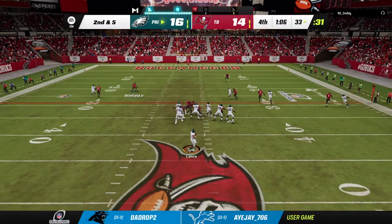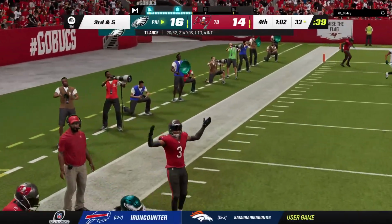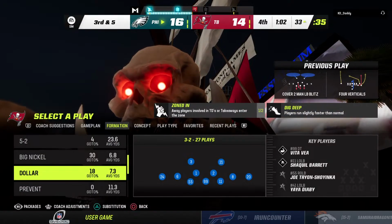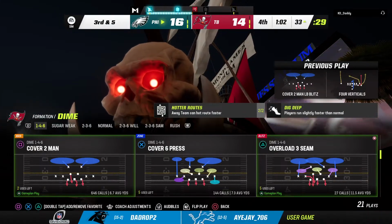Now Lance. Being chased out left. And he'll just get rid of it. Oh, that's good decision-making right there. Understood down and distance. Knew it wasn't 3rd down, and he still had another opportunity to earn the first down. Good job throwing it away and avoiding an interception.